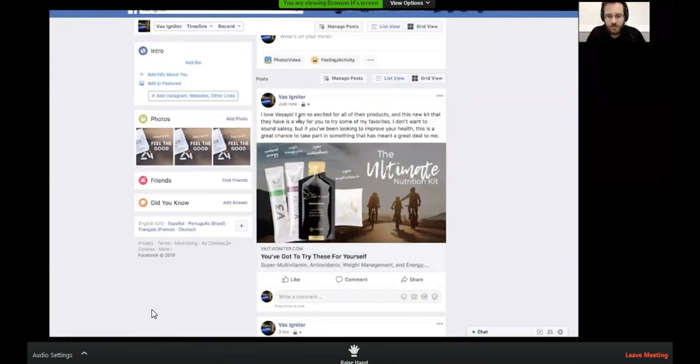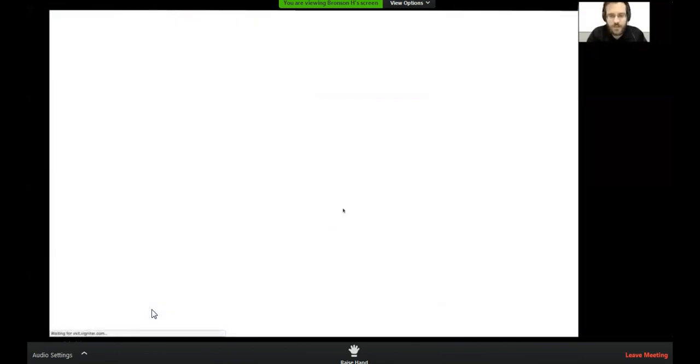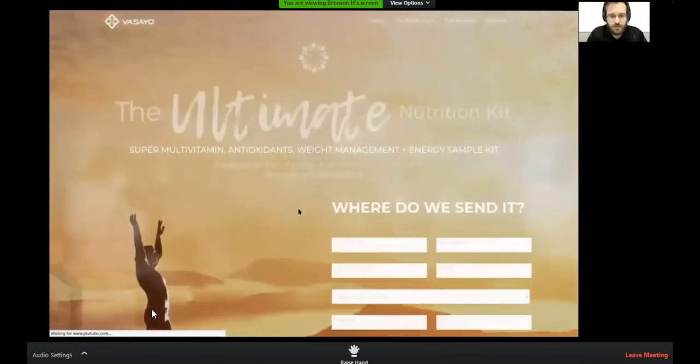Okay. Now, what's very, very important is, as you notice, that there's a link, and it's down here in the left-hand corner. If I move my mouse, I'm going to lose it, but it says vkit.vigniter.com, and it's got a whole bunch of information that will track if somebody clicks on this link. And when they do, they're going to come to the VKit landing page.